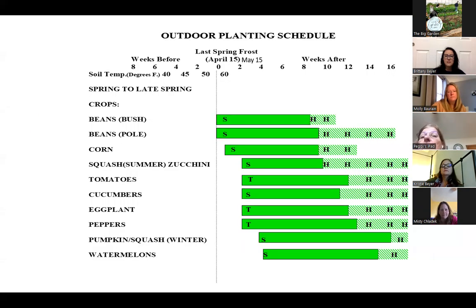And here is another outdoor planting schedule that shows your last spring frost. Your beans, starting them by seed around April 15th, and you can start harvesting in May. Same with your cucumbers, seed, pumpkin, squash, watermelon seed, you transplant eggplant, peppers, tomatoes. So just give you a moment.